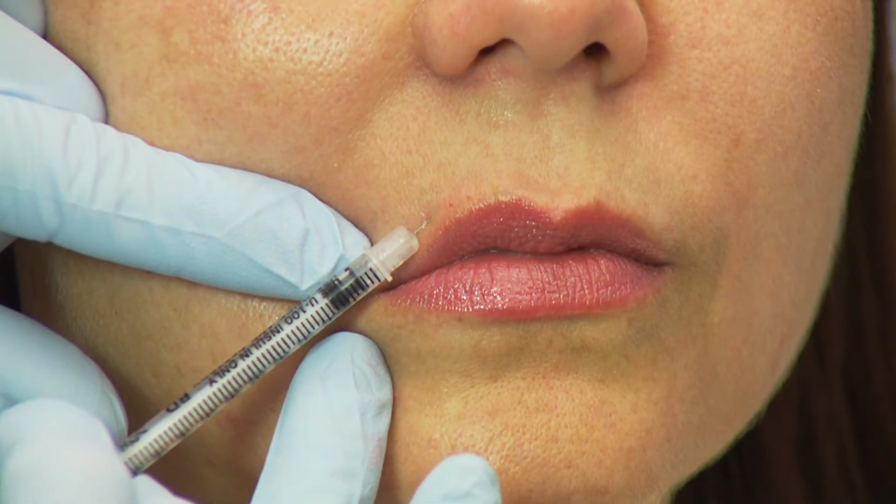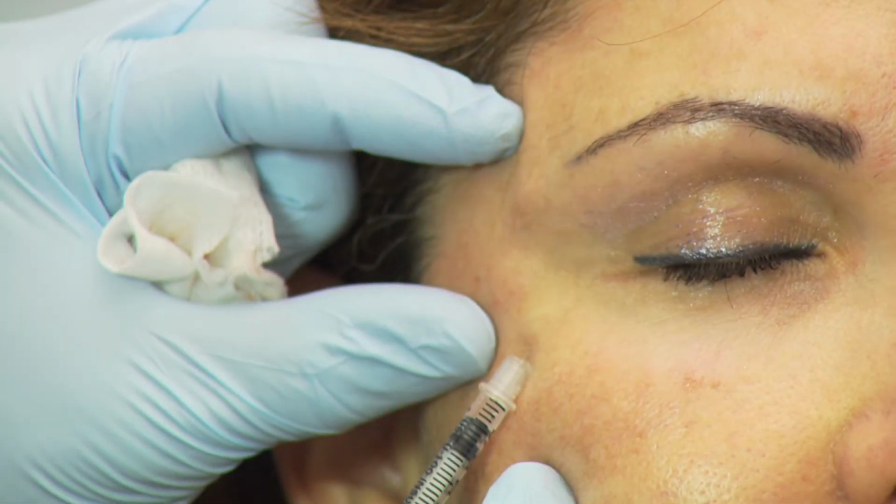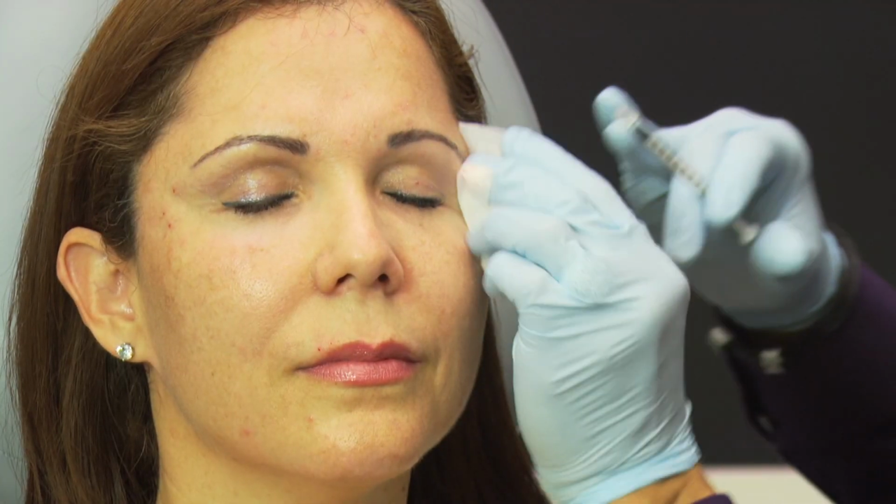In my practice, the way I use Botox or any of the neuromodulators is not to freeze the face. I really don't like that look. I think it takes away from the natural beauty of the person. You can also use it to help lift the brows, to help open up the eyes. So these are really great products to use. They last about 3 to 4 months, so really you're only doing it maybe 3 to 4 times a year. And if you add it up, it's actually cheaper than having your nails done.